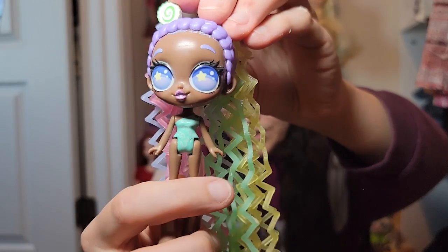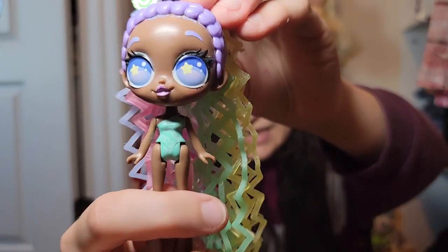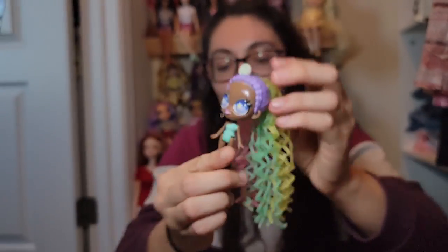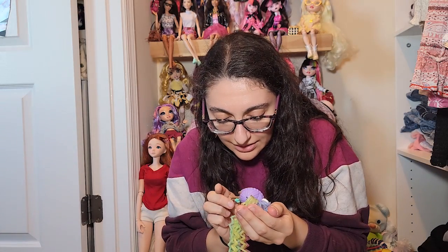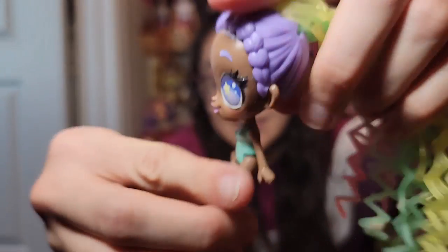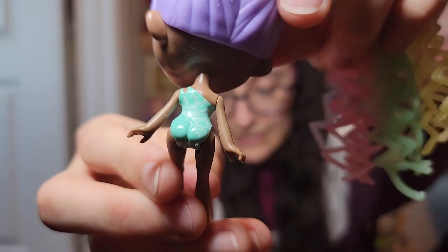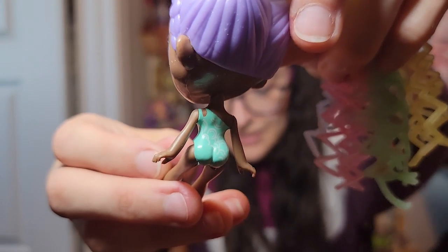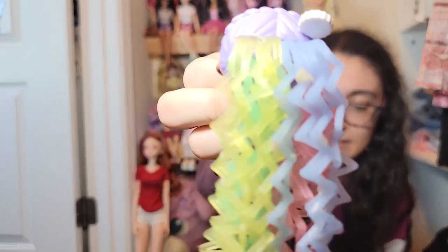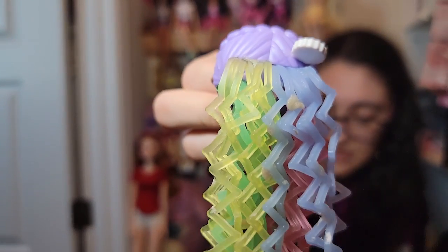Her little bodysuit is teal. It is a one-shoulder suit, and it has a design on the front here. Let's see if I can show that to you guys. It just looks like some swirly clouds. And the design actually does carry over onto the back as well, which is nice. There's even a little slit where her shoulder's supposed to come through. Look at this. This is what I'm talking about. Look at that. It looks like a booger.